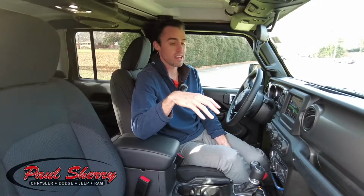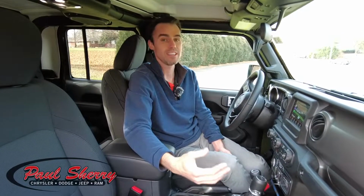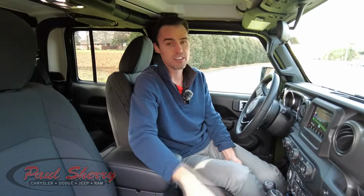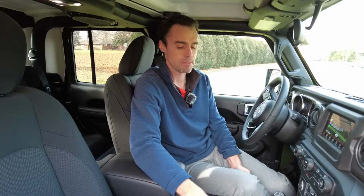Also, the other thing I always like to mention on Jeep is resale value. Resale value on Jeeps historically is one of the highest amongst all other brands out there in the marketplace, and the Gladiator is going to stay true to that as well from what we've seen so far in the little bit of time it's been on the market.